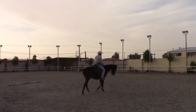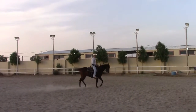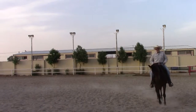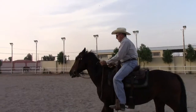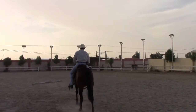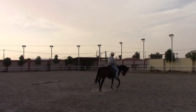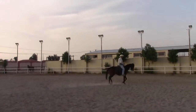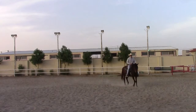Let me transition him up to a trot. And I would imagine that this horse's future is in the show jumping pen. I'm pretty sure that's, if he does any performance or competition, that's what it will be. And I think he'll be fine at that. I would like for him to be a little more broke than he is, but again, that's just kind of up to him. You can see him swishing his tail there.